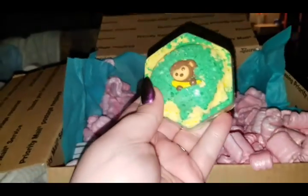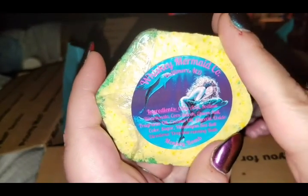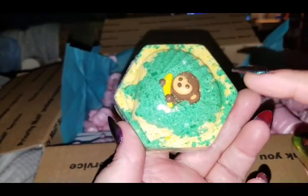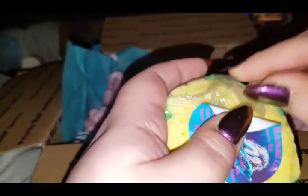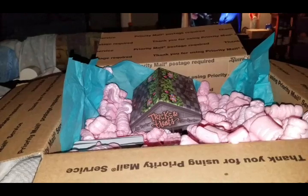Is this monkey poo-poo? Oh, this is so cool. I just saw this on the site, and I was like, I'm ordering this one. This is a Whiskey Mermaid Monkey Balm, which I believe is the monkey doo-doo scent, or monkey poo. I don't know what the hell it is, but let's smell it. Get a little lift here and take a whiff. Let's smell. Oh my God, it smells so good.